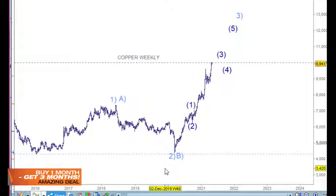So this is just the here. So we're looking at this as wave 1 and 2 as the primary count, and then we're heading up for wave 3 here, and then wave 4 and wave 5. So with the daily chart that we look at, we're looking from wave 2 here as 1 and 2 and 3 and 4 in orange, and going up for wave 5 to make wave 3 here.